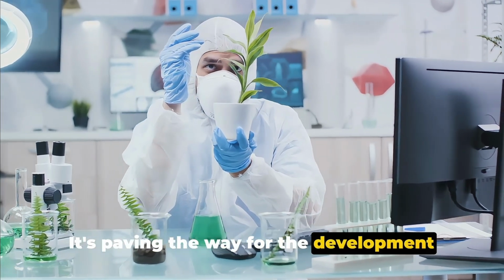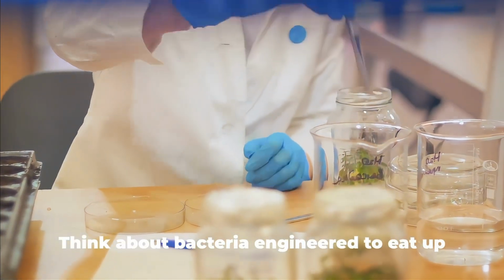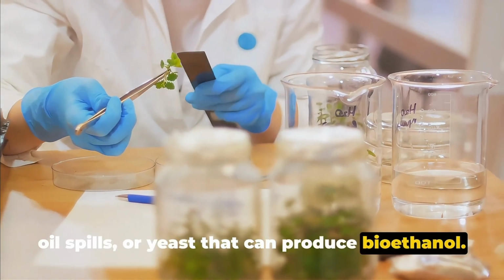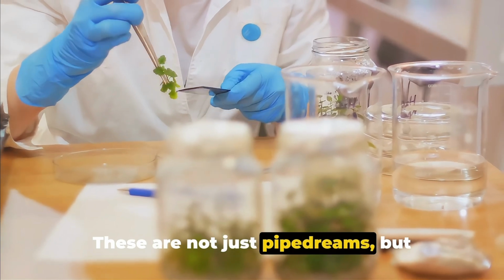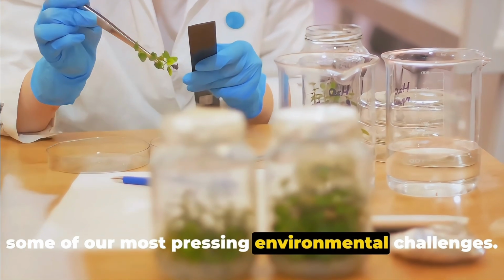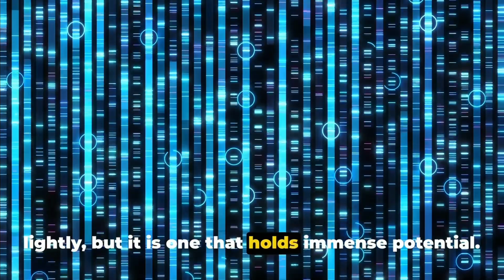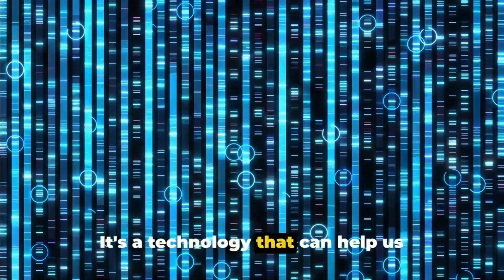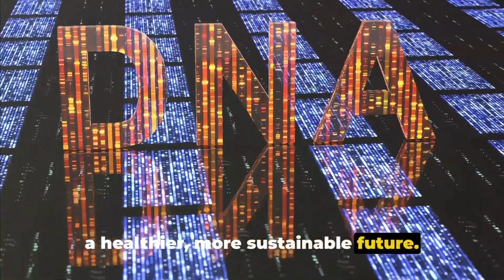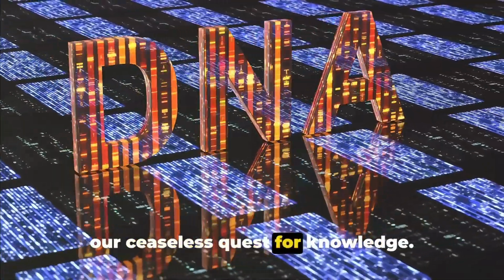And then there's the field of biotechnology, a realm where gene editing is opening up a world of possibilities. It's paving the way for the development of new products, from biofuels to biodegradable plastics. Think about bacteria engineered to eat up oil spills, or yeast that can produce bioethanol. These are not just pipe dreams, but tangible solutions that can help us tackle some of our most pressing environmental challenges. Gene editing is not a tool to be wielded lightly, but it is one that holds immense potential. It's a technology that can help us rewrite the blueprints of life to create a healthier, more sustainable future. It's a testament to human ingenuity and our ceaseless quest for knowledge.